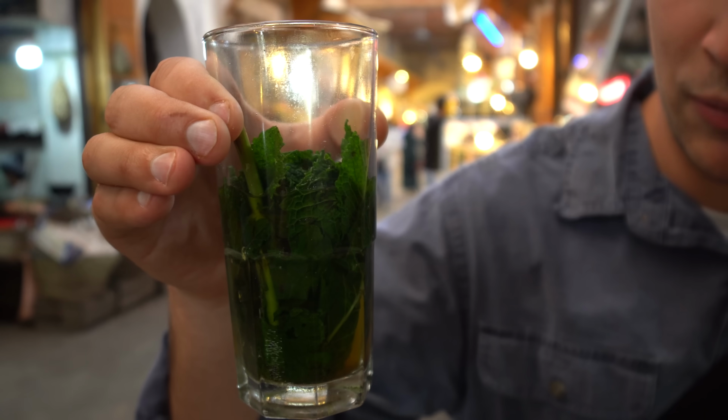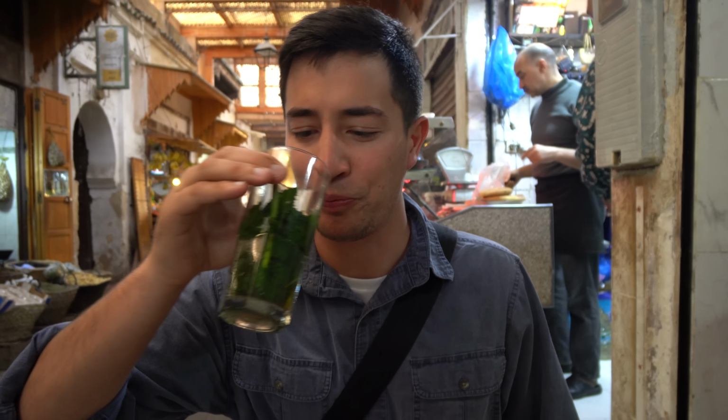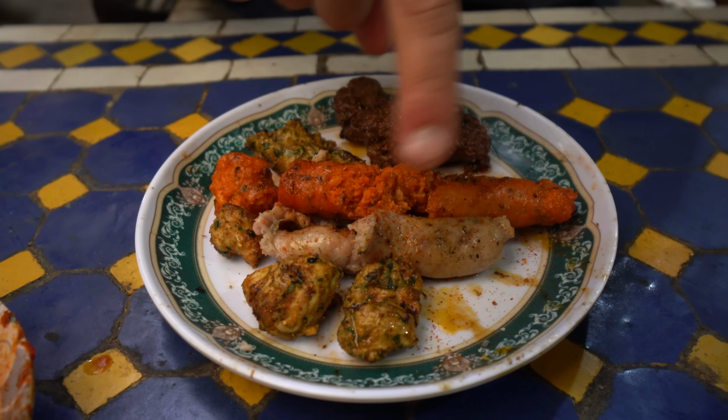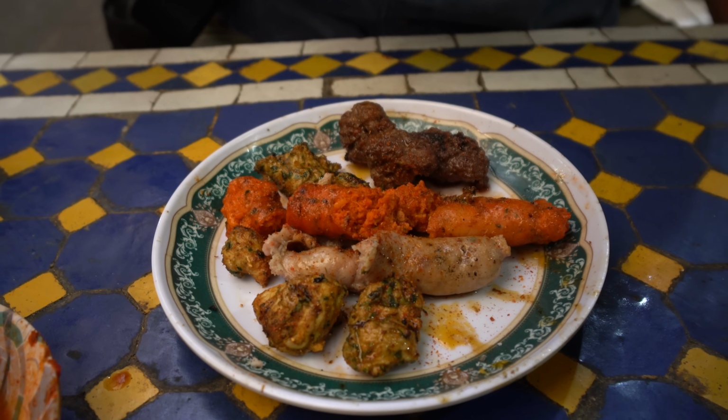What goes better with camel meat than a nice mint tea? This one is very, very minty and not so sweet, just how I like it. And the owner's super friendly here. He just brought us out a little sample plate of a couple of the other things he offers. So he's got some turkey sausages, some turkey breast meat, and I think this one's beef.